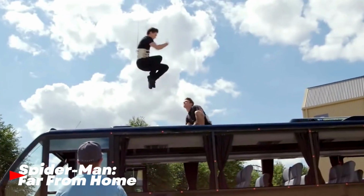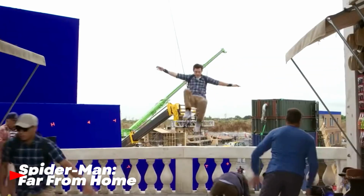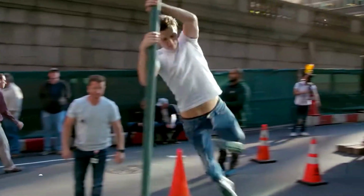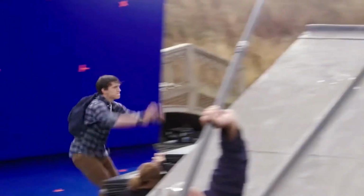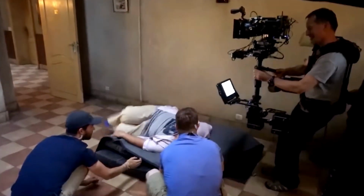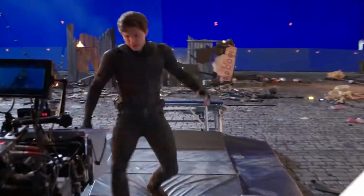Spider-Man has been a fan favorite for decades, and the recent films have brought the iconic web-slinger to life in incredible detail. To make the superhero's movements appear realistic, the production team relied heavily on blue screens and motion capture technology. This allowed Tom Holland, who plays Spider-Man, to perform acrobatic stunts that could be edited later to appear as if he were swinging through the city on webs.